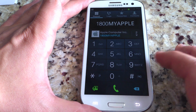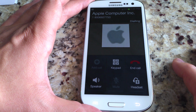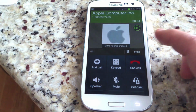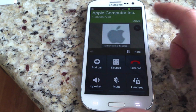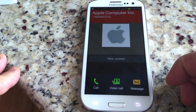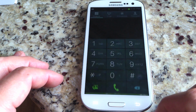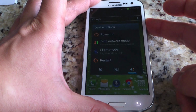Let's just call one handle number just to show you what it looks like. All right, we can go ahead and call them. And once you get connected, you will see that extra button there. So when you hit that, extra volume is enabled and it is much louder. And now that takes away any problems with the earpiece that I've had. The calls are nice and crystal clear and loud enough for me for my phone calls now. So I'm glad they put that into the international version since that's been on the US versions.